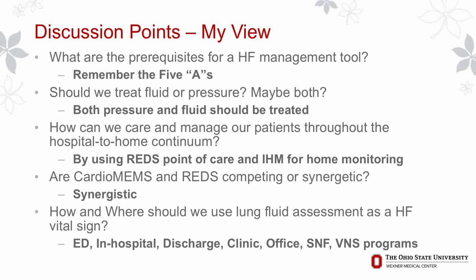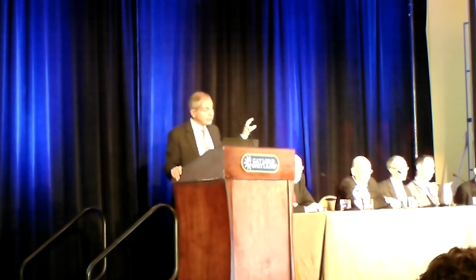And how and where should we use lung fluid assessment as a heart failure vital sign? Well, I think after you hear the remaining presentations this evening, you'll see that it is quite useful in a variety of settings, including the emergency department, the hospital, the early post-discharge period in the clinic, the office, skilled nursing facilities, and as part of VNS programs.